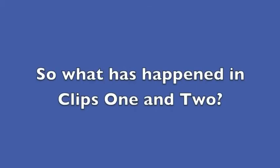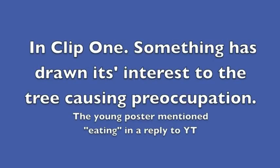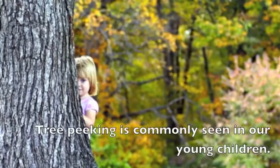So what has happened in clips 1 and 2? Well, something has caused a preoccupation. It's drawn his interest to the tree. The young poster mentioned eating in one of the emails back and forth. It may hear the camera and turn toward the tent. In clip 2, it has taken a strategic position behind the tree.